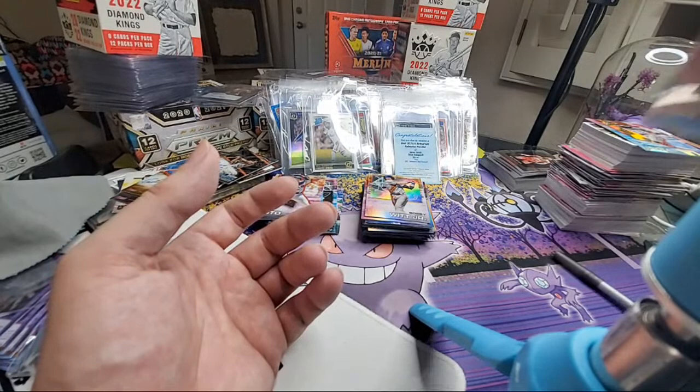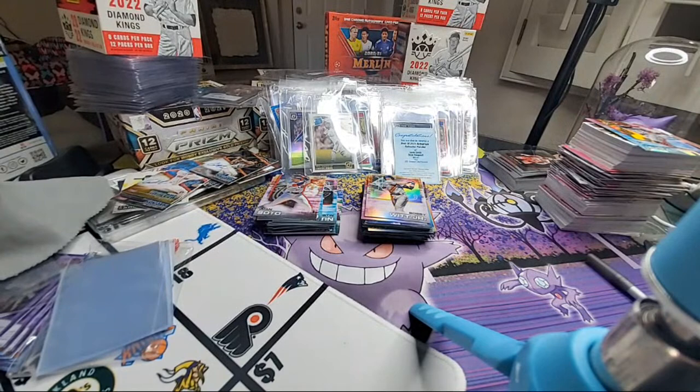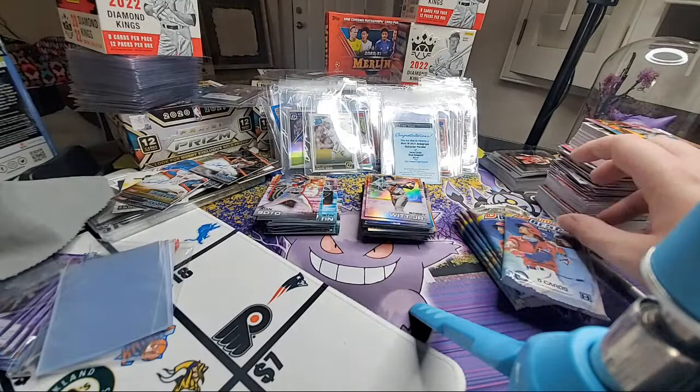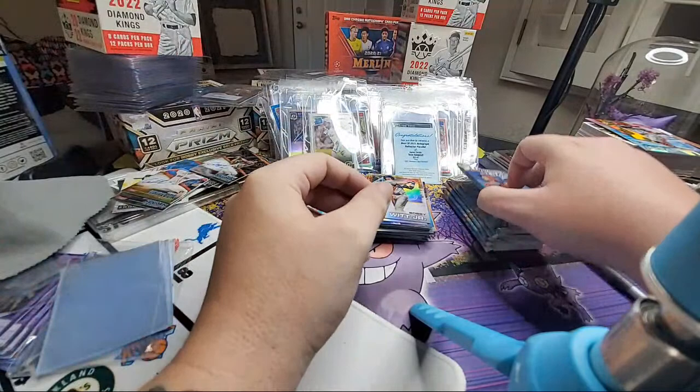All right, we are down to one last box for this break. Break me off a piece of that Kit Kat bar. So it looks like one atomic per mini box. That's what I'm taking. One atomic per mini box. Let's make sure we don't have no packs up in there. Let's go.